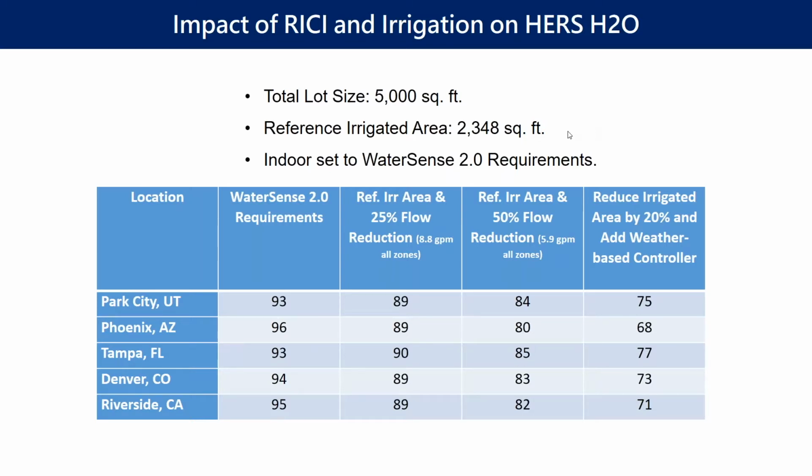Now I want to show you a little bit something different here. This is the impact that RICI has on irrigation, just RICI. So we have a total lot size of 5,000 square feet, the reference irrigated area, which is 2,348 square feet. On the calculation spreadsheet that did this, the indoor numbers were set to the WaterSense 2.0 requirements.